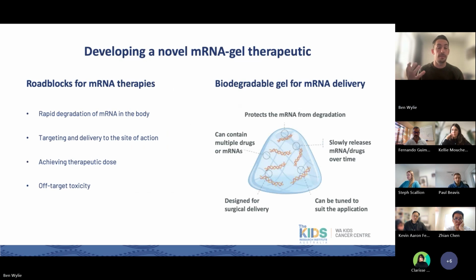So we're talking about combining two novel kinds of therapies, mRNA therapy and then this gel-based delivery that we have. And we think this is a really good marriage of these two technologies, because some of the problems with mRNA therapies is that these agents are rapidly degraded by the body, and targeting and delivery to the site of action is a real issue for mRNA therapies currently in development. And so that leads to problems with achieving therapeutic dose and off-target toxicity, which we believe some of these issues can be mitigated by our local delivery method with our biodegradable gel.